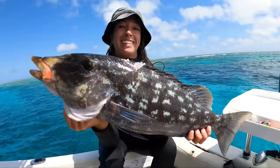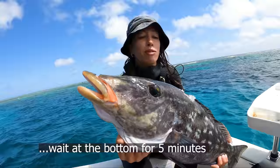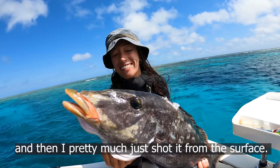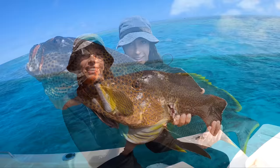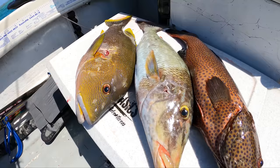Good, Fred. Talk us through it. Were you chasing him for a while? Just so. For an hour. Been trying to hide. We're at the bottom for 5 minutes. And then I pretty much just shot it past him. Yeah. This one is a passion fruit coral trout. And they've got all these passion fruit dots on them. And they're a lot smarter than a normal trout. Maori sea perch. Man, look at the colours. They're so cool, eh? Good job.